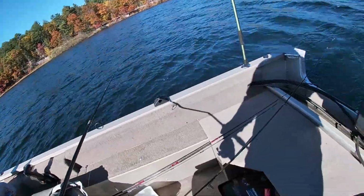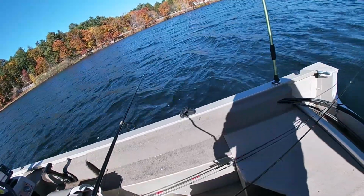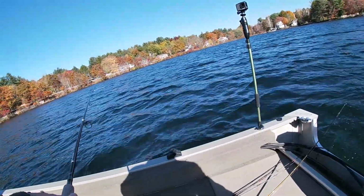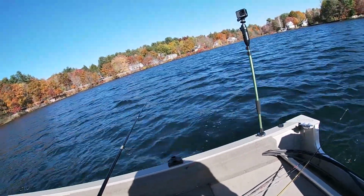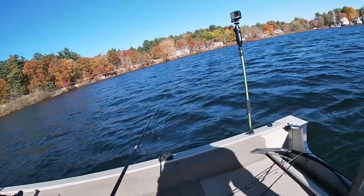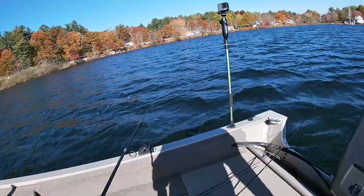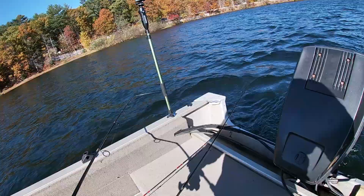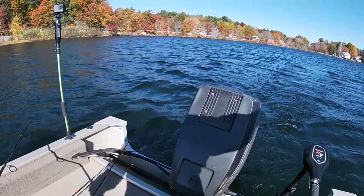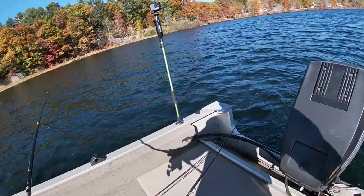All right, Dust, throw off the left side. Let's try some trolling. And again. One more time. And again. That was two different fish. Look at them, Dust. As soon as I moved away from there, they're in there. They're just not biting.